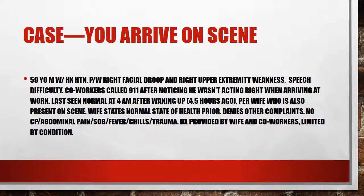So let's go into a case. You arrive on scene to find a 59-year-old male with a history of hypertension, presenting with right facial droop and right upper extremity weakness and speech difficulty. Coworkers called 911 after noticing he wasn't acting right when arriving at work. He was last seen normal at 4 a.m. after waking up, and this was 4.5 hours ago, per the wife, who is also present on scene. Wife states he was in his normal state of health prior, denies any other complaints. He doesn't have any chest pain, abdominal pain, shortness of breath, fevers, chills. There's no history of trauma, and the history is provided by the wife and co-workers and limited by his condition.